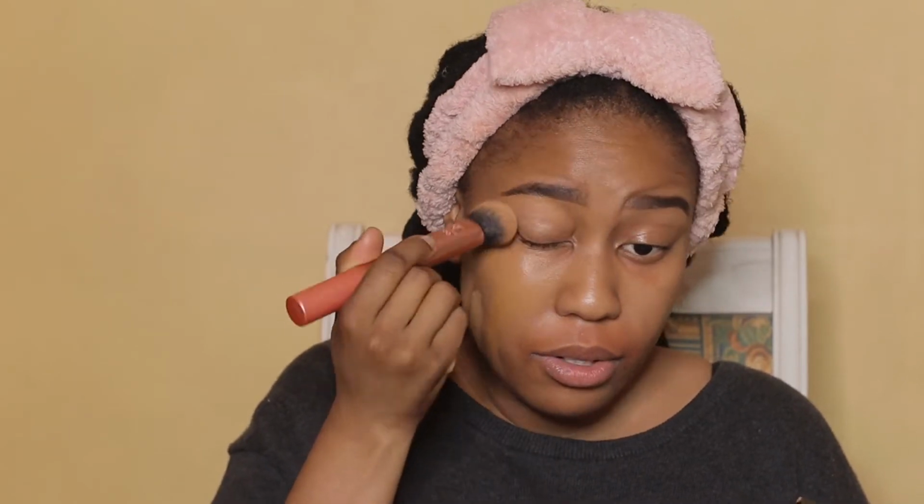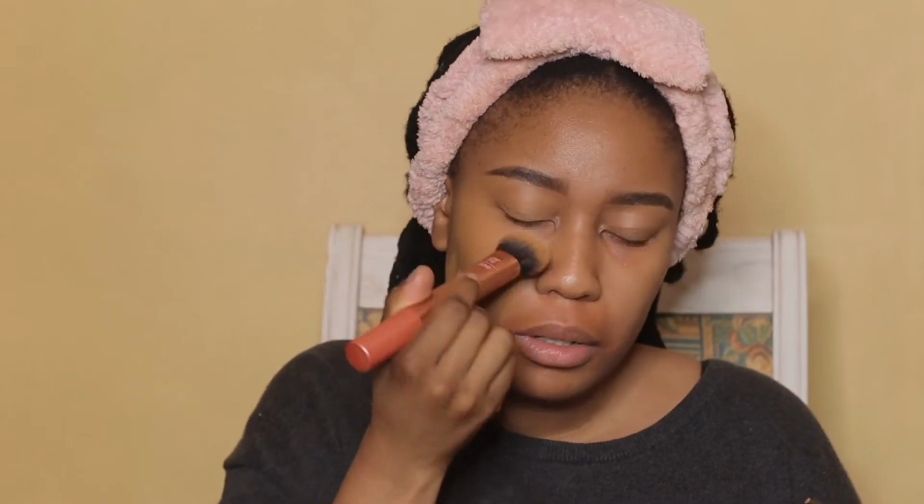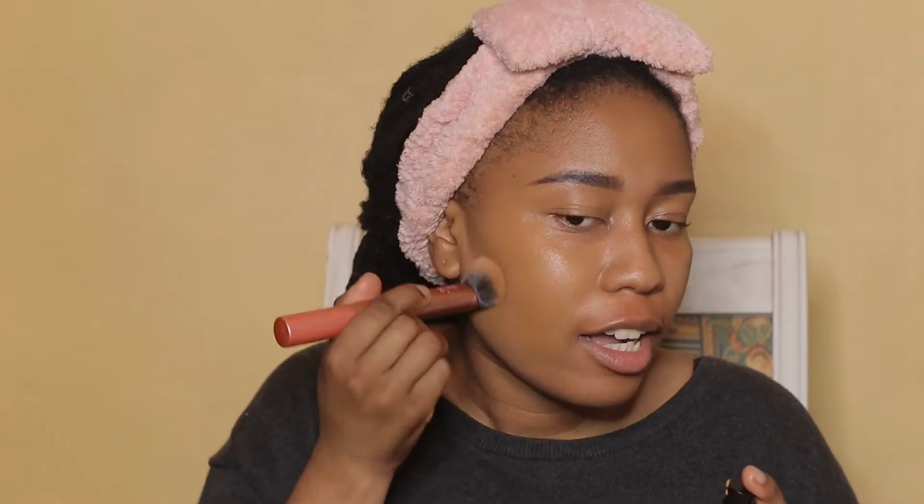I'm gonna use the Real Techniques foundation brush. It says expert face brush. This one right here. I got it on Takealot, guys, but it was $165 or something like that for a brush. I don't know if I'm tripping, but things are so expensive. Yeah, most definitely Nutmeg is the one. So I'm just gonna use this brush to blend it through. I love this brush, y'all. I've been looking for a face brush or blending brush, like a foundation brush that's not streaky, but also not, what do you call it, pokey.